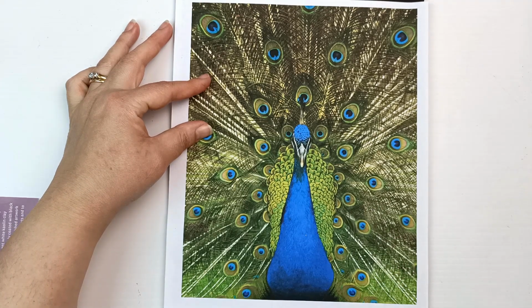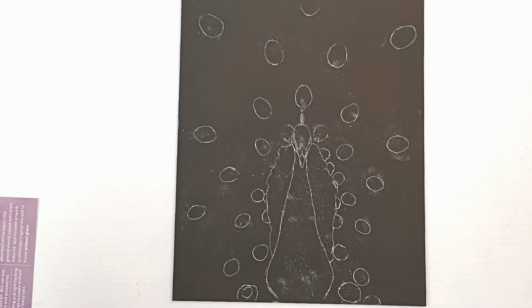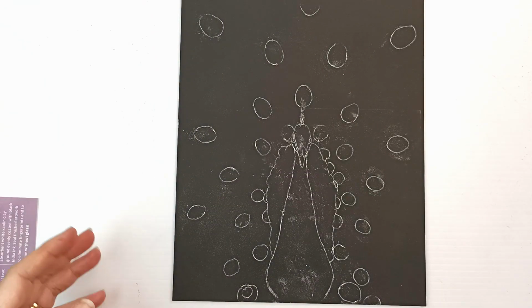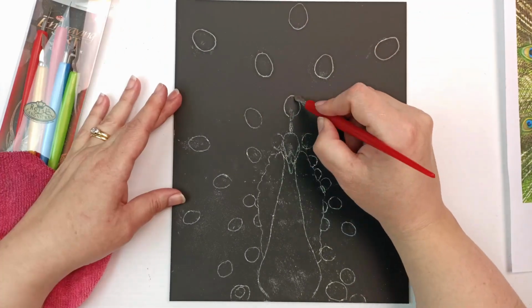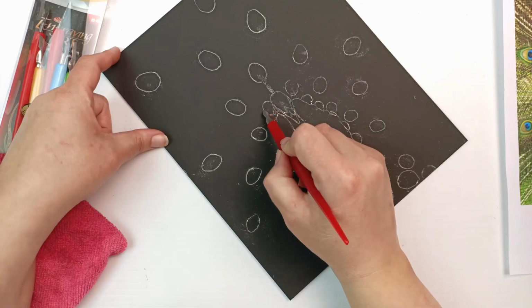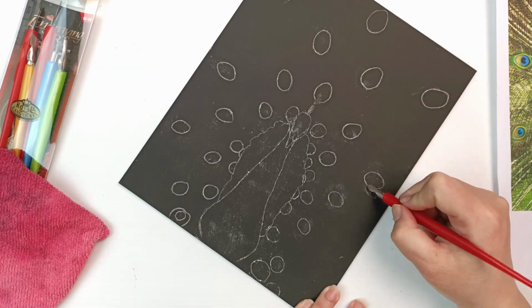Oh, please let this work. Yay! That's actually worked really well. I'm so happy with that. I'm amazed. Then I grabbed a scraper tool and I went over all of the marks I'd made, just so then I've got a nice base for making the rest of it up as I go along.